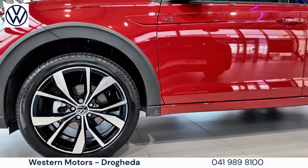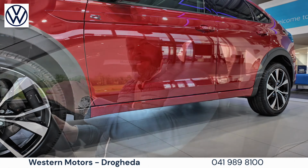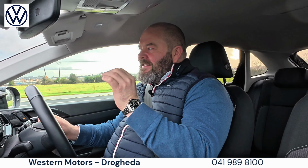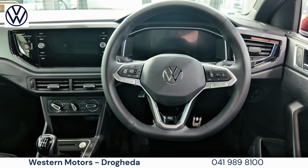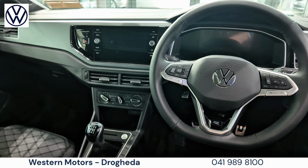So out on the road in the Taigo, and instantly you're struck by the chassis of the car. It manages to handle really, really well without being overly stiff, but it also irons out bumps without becoming saggy or wallowy. It's a really nice, precise chassis. The controls are nice and light at low speeds for parking and that kind of stuff, but they also weight up really well and give a lovely feel back through the steering wheel at higher speeds.